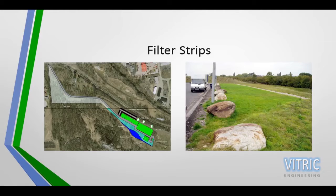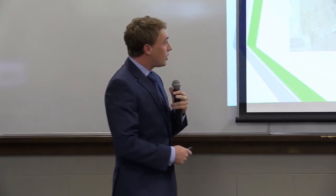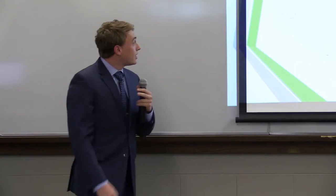Filter strips are essentially dense vegetation. They're used in Bella's design for erosion control, but they also create treatment for pollutants coming off of the roadway. To the west side of campus, that is our primary treatment. It's graded at 10% so that the water is slow enough that it gets treated by the grass and then enters our protected wetlands, keeping it wet and allowing water to exist there.